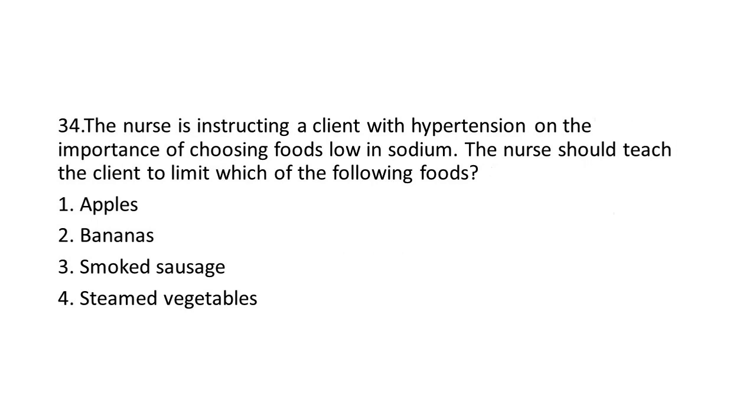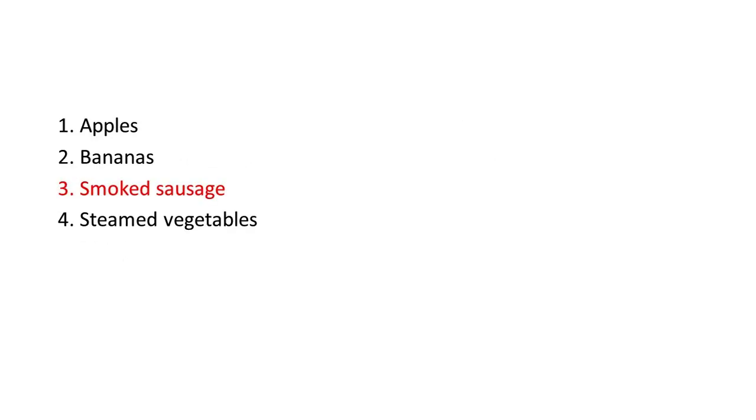34. The nurse is instructing a client with hypertension on the importance of choosing foods low in sodium. The nurse should teach the client to limit which of the following foods? 1. Apples. 2. Bananas. 3. Smoked sausage. 4. Steamed vegetables. The answer is 3. Smoked sausage.